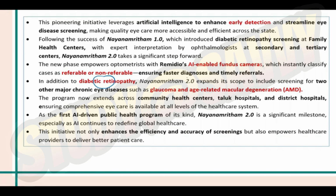Okay, and in the second phase, in addition to diabetic retinopathy, glaucoma and age-related macular degeneration will also be screened. Now, this Nayan Mitram program will leverage artificial intelligence to enhance the early detection, and it will also streamline the disease screening. Okay, and this artificial intelligence has some cameras which will instantly classify the referable or non-referable diseases. So the cases which are referable or non-referable, these cameras will classify that.